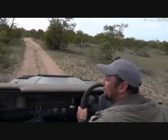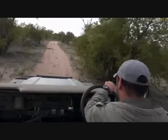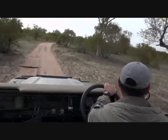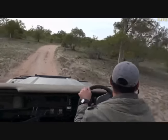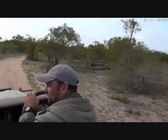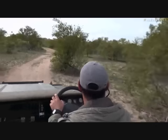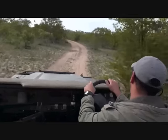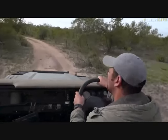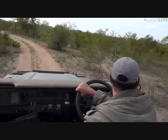See some Impala up ahead. Just the one, it looks like, just a male that's running off. Oh, we've had a very, very lucky morning, I think. For all that we've seen already, the lions and then the young leopard this morning, and those hardy dart chicks. That was interesting. That was something really wonderful.